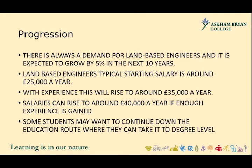Progression. As we say, it's a matter of where you're going. The whole point of the course is to get you into some form of employment. There's always a demand for land-based engineers, and it's expected to grow by 5% in the next 10 years. Land-based engineers typically start on salaries around £25,000 a year. With experience, this will rise to around £35,000 a year, and salaries can rise to around £40,000 a year if enough experience is gained. Some students may want to continue down the education route, where they can take it to degree level if they want to.